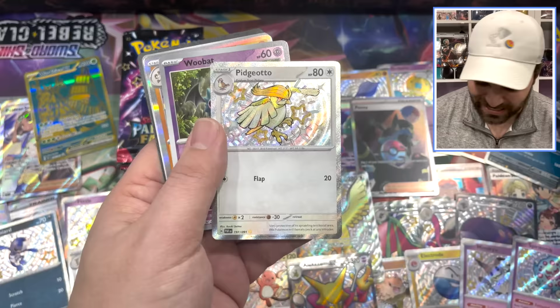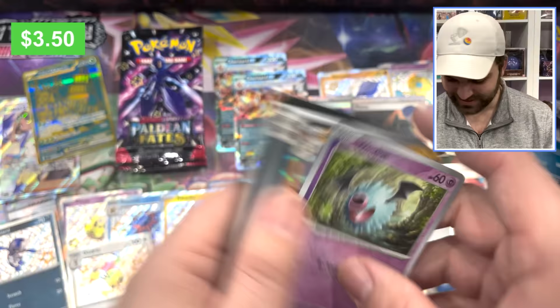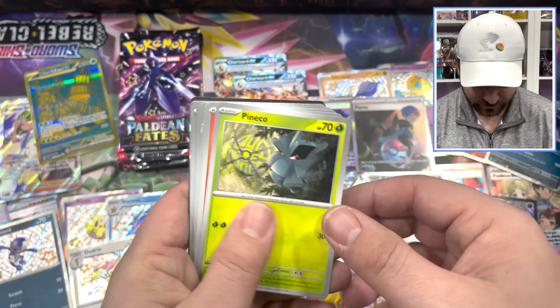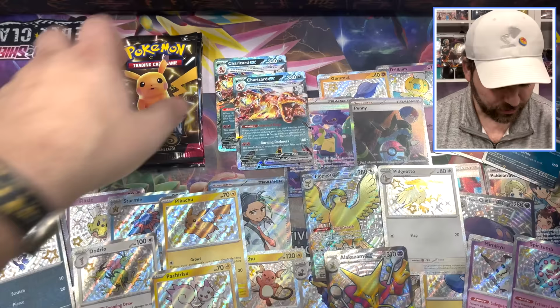Pidgeotto to go with Pidgeot. That's sick. We did, dude. Our shinies are crazy. We're getting so many OG shinies. Starmie, Dodrio, Pikachu, Raichu, Pidgeotto. This is incredible. All hits have pretty much been achieved.